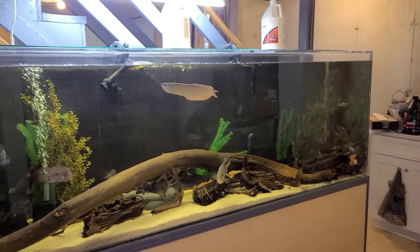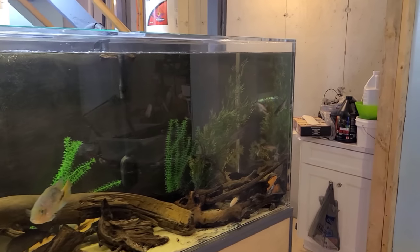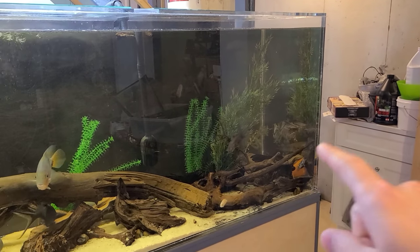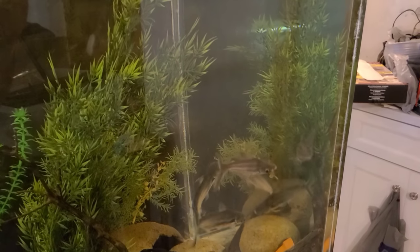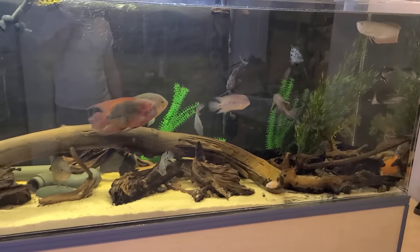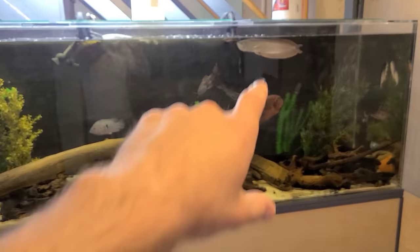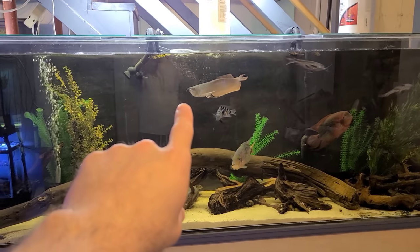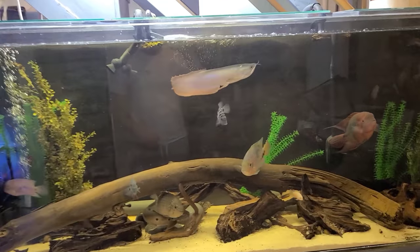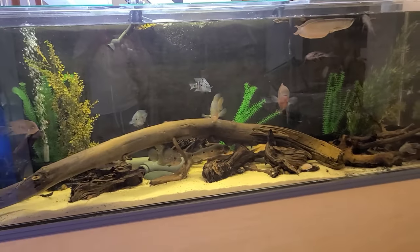And as for the iridescent sharks and the black ear sharks, they are doing great. They're over here. They're swimming at the edge here nonstop. No problems. I haven't seen anything bother them in here. This tank in general has been doing really good. The silver arowana that we added, I think I showed adding him a couple weeks ago. He's been doing great. So in general, everything's been going pretty well with this tank.